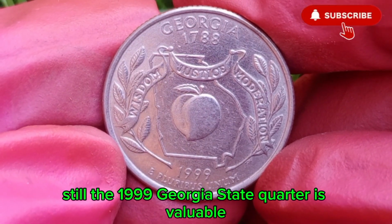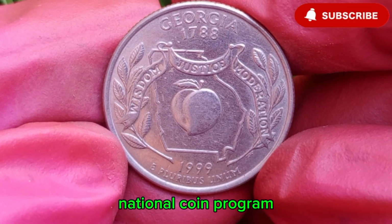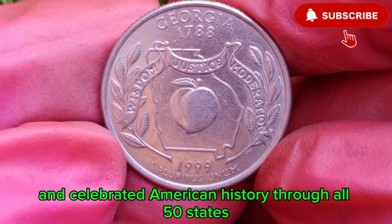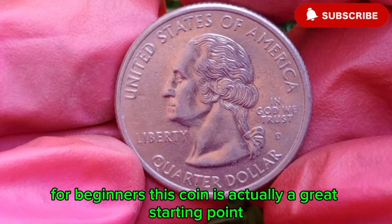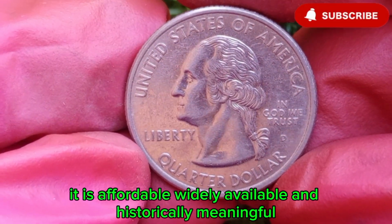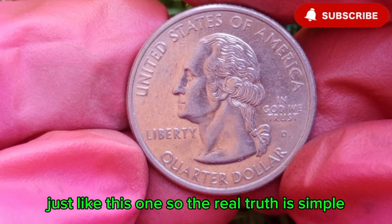Still, the 1999 Georgia State Quarter is valuable in a different way. It represents a major national coin program that introduced millions of people to coin collecting and celebrated American history through all 50 states. For beginners, this coin is actually a great starting point. It is affordable, widely available, and historically meaningful. Many serious collectors began their journey with state quarters just like this one.